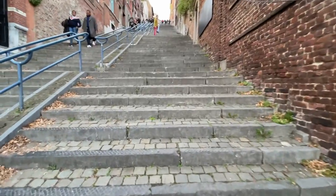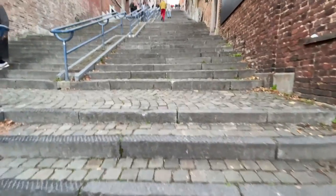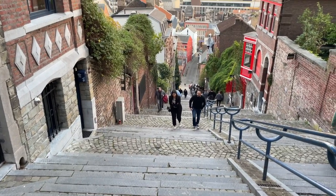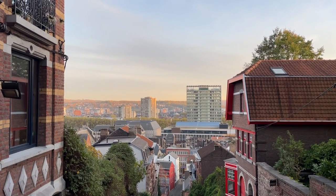It feels much steeper at the top. I really can't wait to get to the top. But it's a nice experience. Maybe one day I'm going to try it again now that I know how it is. And you know what's interesting? We saw a couple of people running up and down those steps like it's nothing.